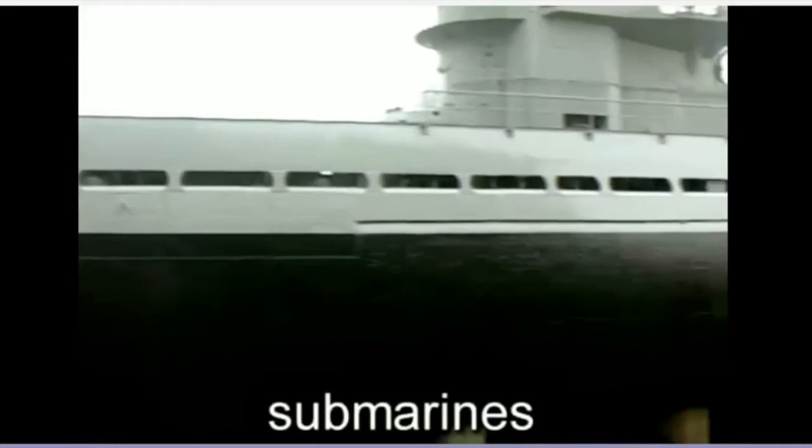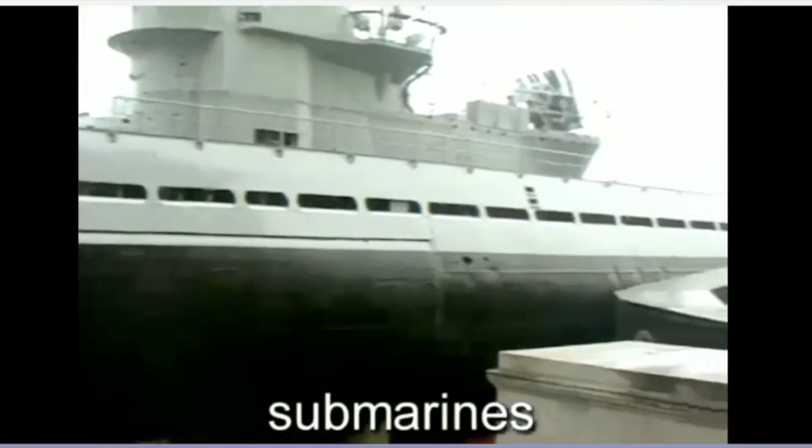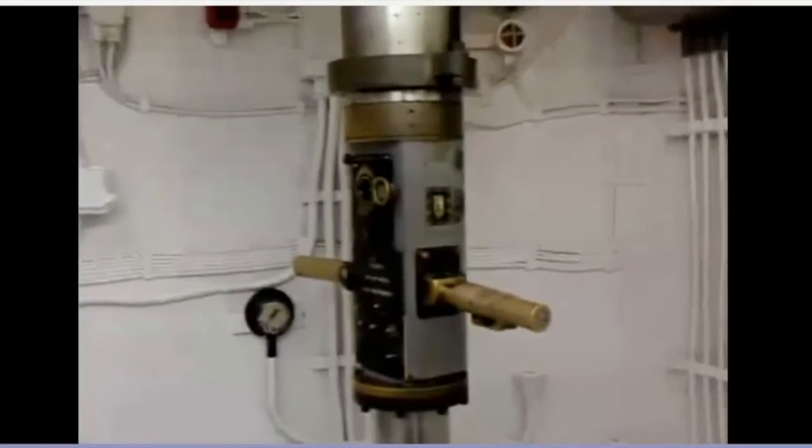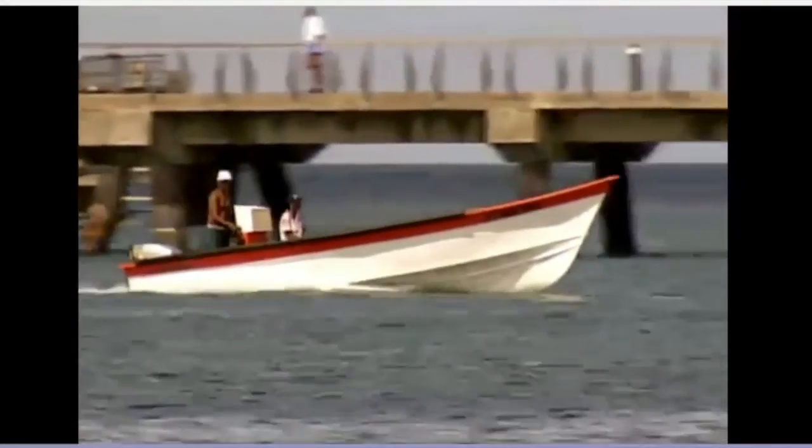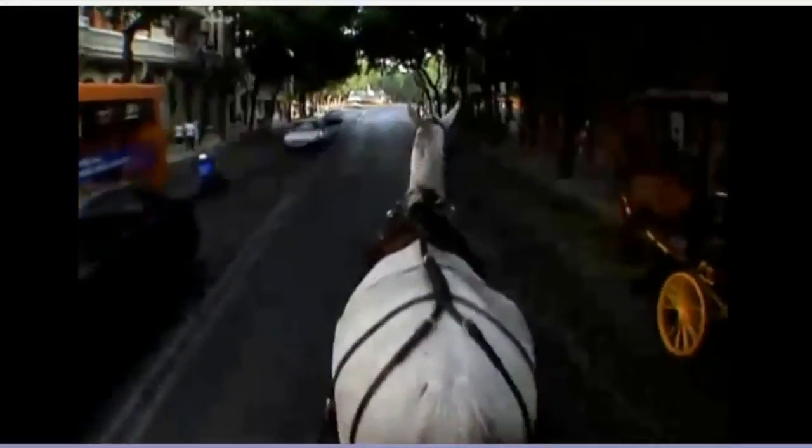Sailors use submarines to travel underwater. They have to use a special tool called a periscope to see outside because a submarine has no windows. This week, you will learn how people travel in many different ways in different parts of the world.